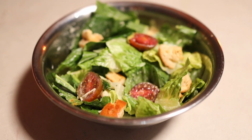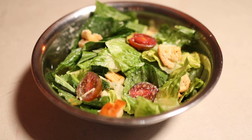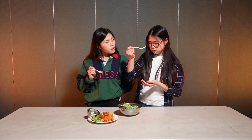Yeah, and the lemon from the salad dressing gives it a little bit of acidity, but then the mayo gives it a little bit of creaminess. It's very good. And I'm going to try this crouton. That's good.